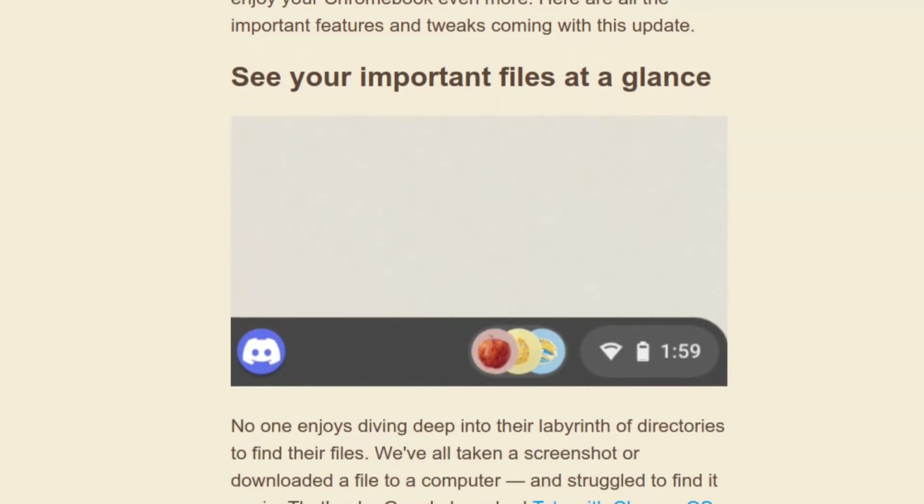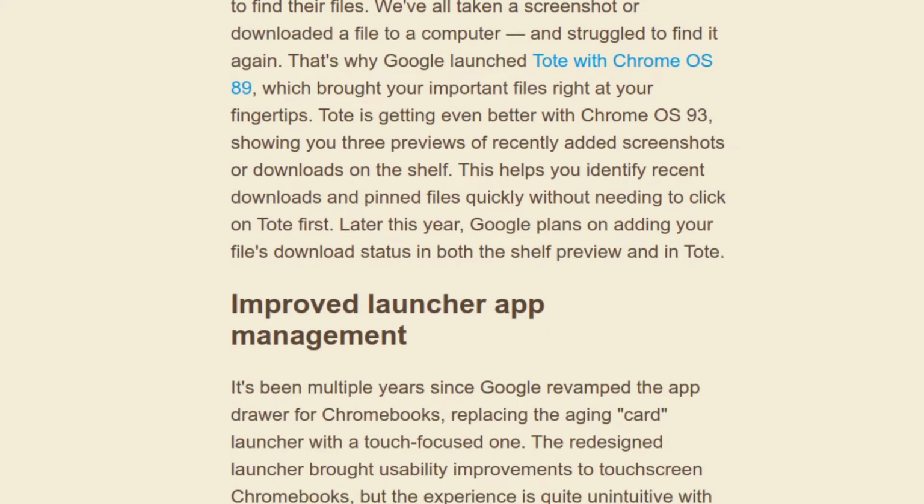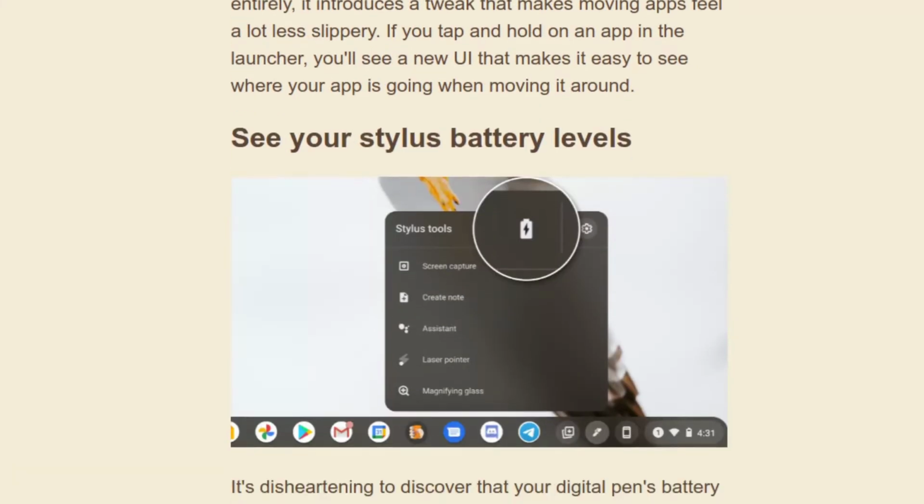See your important files at a glance. Improved launcher app management. This is cool. See your stylus battery levels. If you use a stylus, very good.